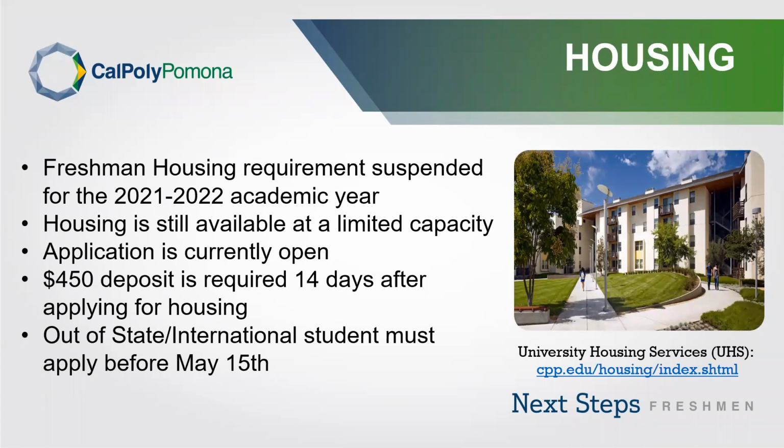Freshmen are not required to live on campus for the 2021-2022 academic term. If you do wish to live on campus, the application is now open. For more information about housing, please visit the housing website.